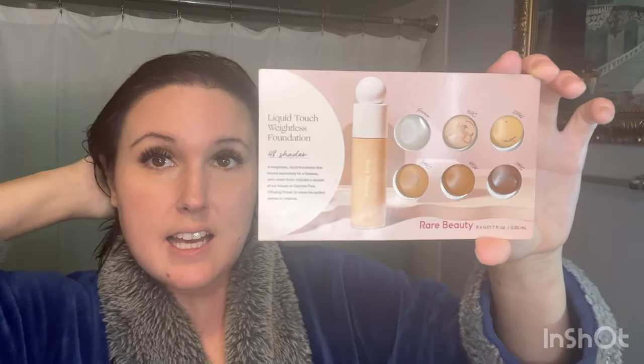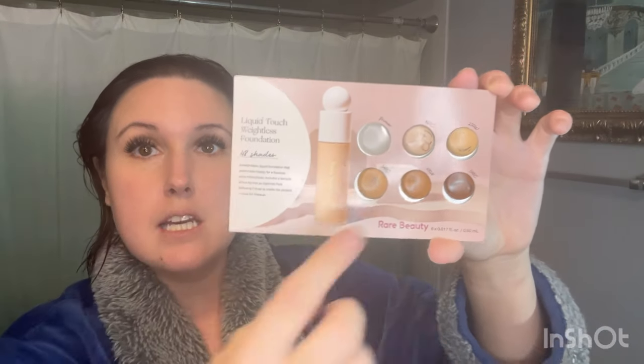So I'm thinking I will probably be, let's see here. I don't want to put on something too light. I'm thinking that I will probably be the 250 warm. I'm going to go for that one. I think the 340C is going to be too dark. But we could always do a swatch and see.